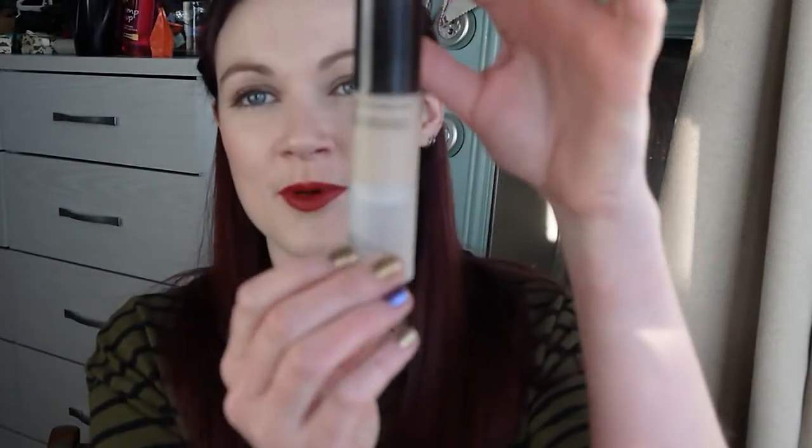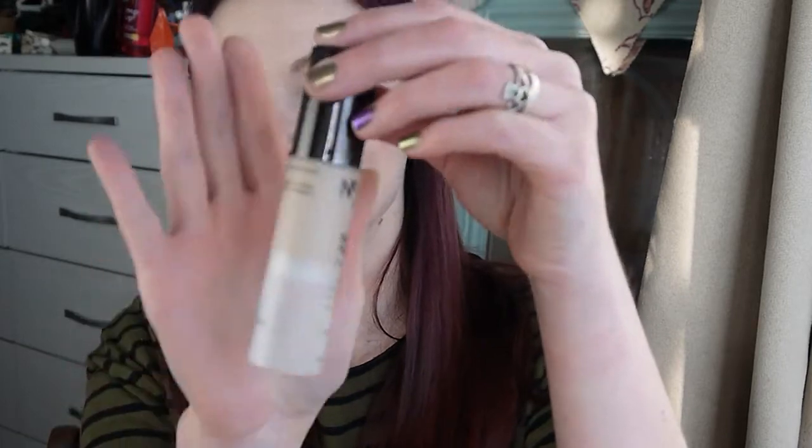The second foundation is the number 7 Beautifully Matte. You can see I've used up about half of this. I'm in the shade Calico. I think that's how you say it anyway.